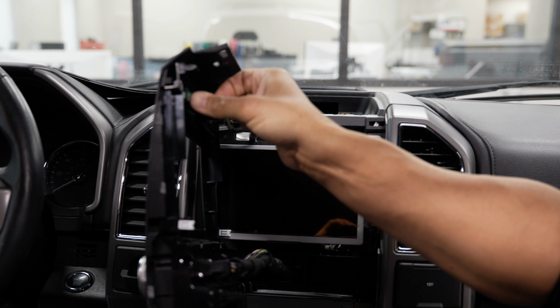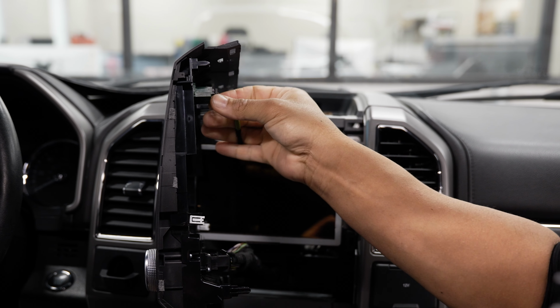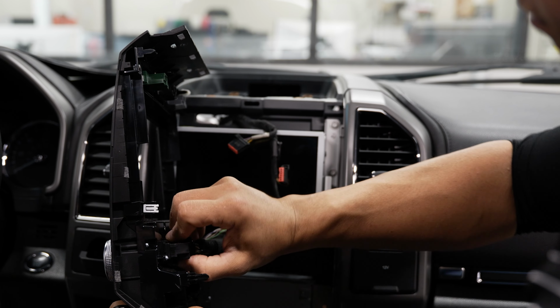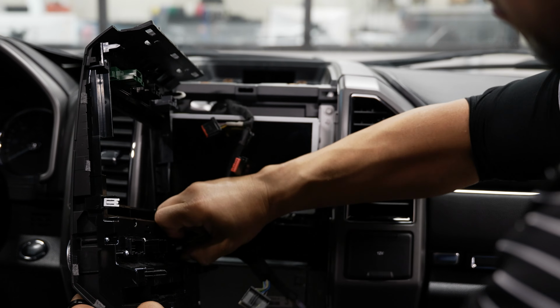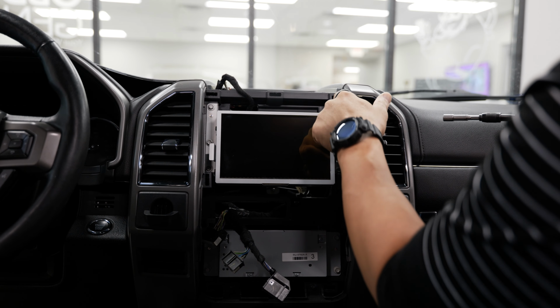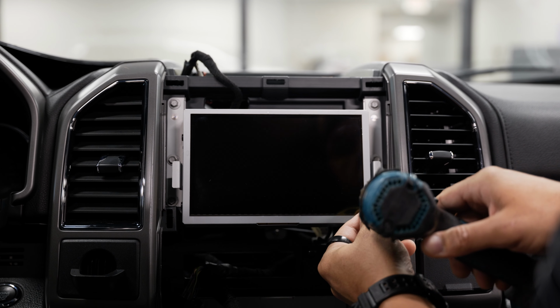Once you have that snapped out, you have your connectors up top and on the bottom that you're going to have to disconnect. And then we'll set this aside. All right, now that'll expose 6 7mm screws on the side of your radio module. We'll get those pulled out.